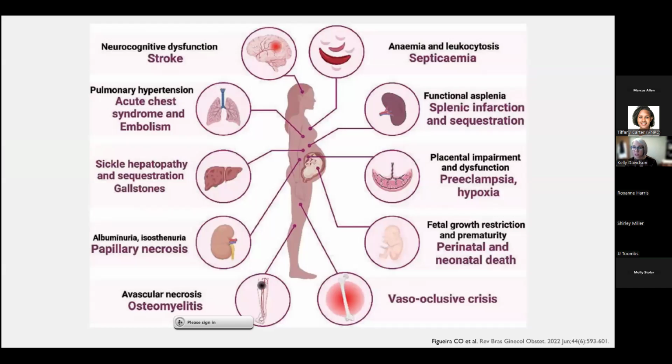So although sickle cell disease is due to just one mutation in one single gene, it causes a number of acute and chronic problems that basically affect every organ system in the body, including the brain, the lungs, the heart, the kidneys, you name it. This picture kind of shows the most common things that we see in sickle cell disease. And in pregnancy, not only are women with sickle cell disease at increased risk for problems related to their underlying blood disorder, but they are also at higher risk of a number of pregnancy-related complications. And unfortunately, there are also increased risks to the fetus if the woman is affected by sickle cell disease.